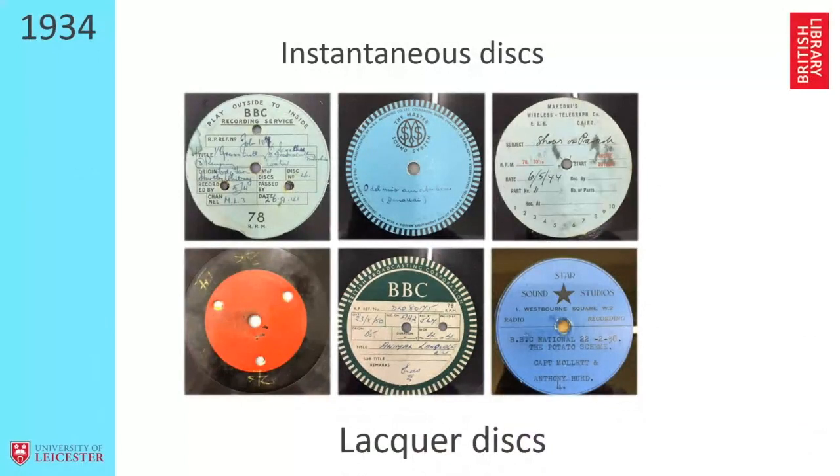So going on from the instantaneous disc, in 1934, the lacquer disc was introduced. And basically, it's a coating on top of a base disc material, which is aluminium. So it's an aluminium disc with a coating of usually cellulose nitrate, a black soft material that the audio information could be scribed into the top surface. And these are definitely going to contain unique recordings. As you can see here, from the information on the labels, they're handwritten, indicating what unique recording was actually recorded on them.